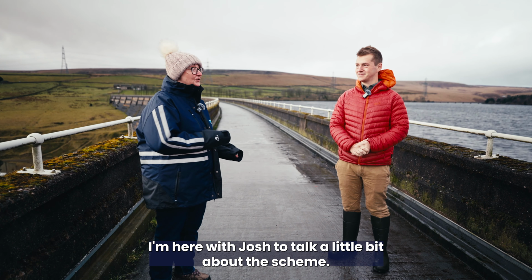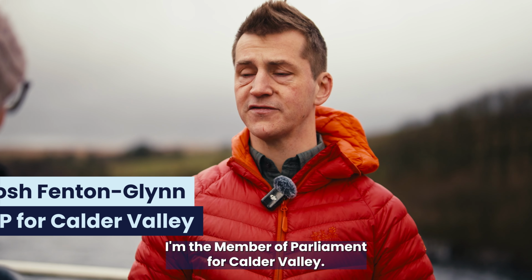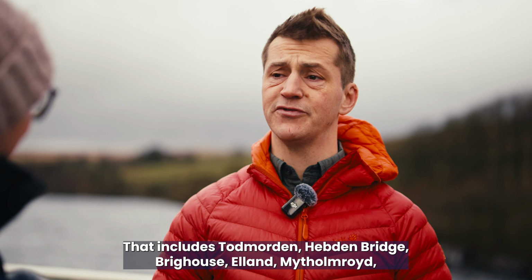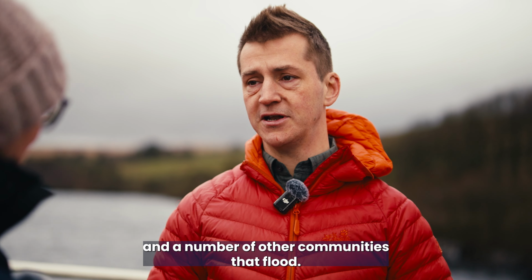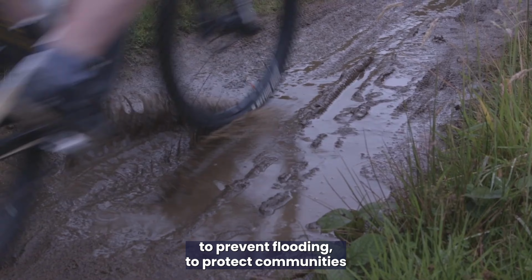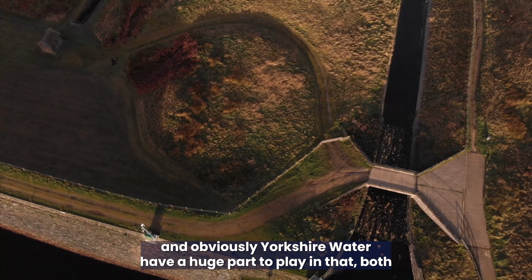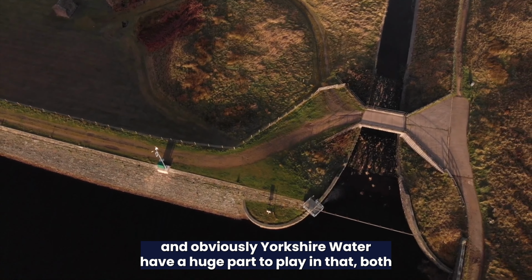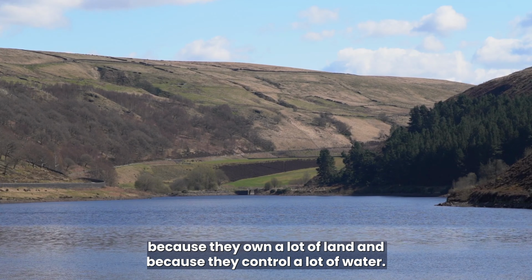I'm here with Josh to talk a little bit about the scheme. So I'm Josh Fenton-Glynn. I'm the Member of Parliament for Calder Valley. That includes Todmorden, Hebden Bridge, Brighouse, Elland, Mytholmroyd and a number of other communities that flood. And so for us it's really important that we do everything we can to prevent flooding, to protect communities, and obviously Yorkshire Water have a huge part to play in that, both because they own a lot of land and because they control a lot of water.